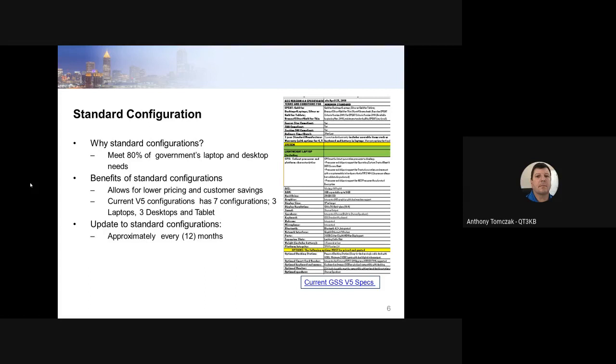So again, currently under version 5, we have 7 configurations. We have 3 laptops, 3 desktops, and a tablet. I'll go a little bit more in depth on that also. And below the screenshot on the right-hand side, you can actually hyperlink to the version 5 specs that are posted on our landing page, but I'm going to show you where those are in a screenshot here momentarily.